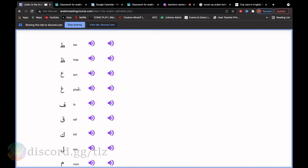And Ghain is one of the letters that is also present in other languages, mainly, the most popular language I would say is French. So if you've ever tried to learn French, you probably either know how to pronounce this sound or you have had previous practice with it. But it helps to think of gargling water. I don't know how I got those two confused, but kind of gargling water without the water.